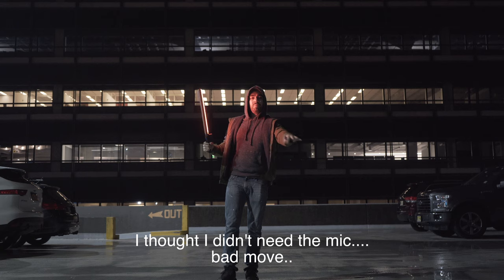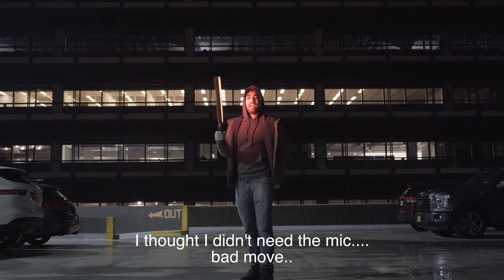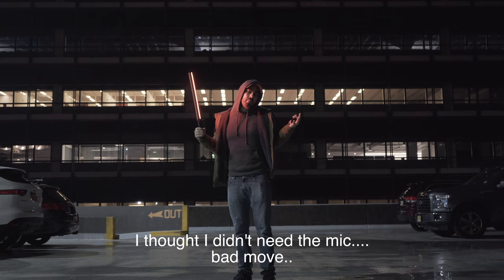Okay, so I think I got enough pictures of my car. We'll see it in a little bit, but now I want to mess around with this thing and get me in some pictures.